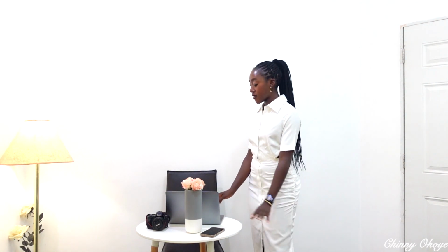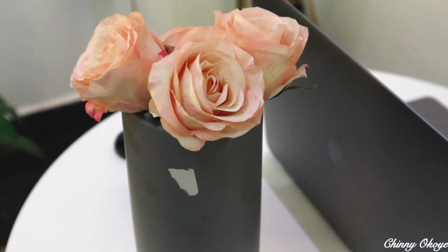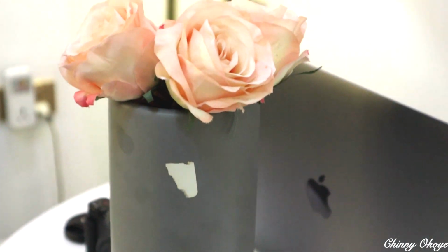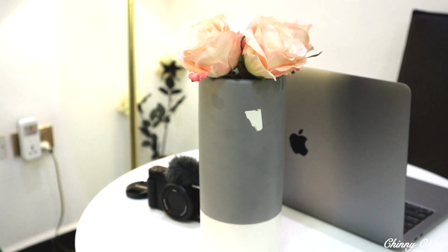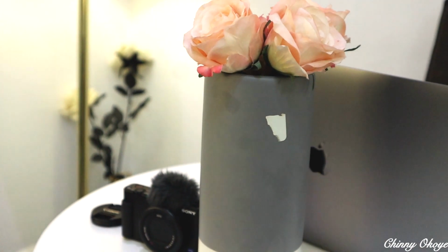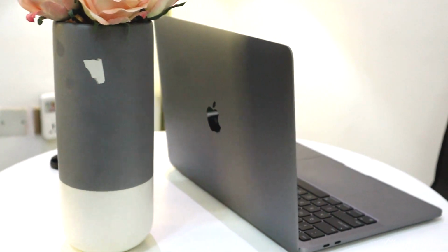So this is what I have here, my laptop, this really cute flower vase over here. I love this flower vase and I love the colors of the flowers, they're so pretty. And then I have my camera here. To be honest, this camera is literally always on the tripod stand, which I'm using right now because I'm filming this on my tripod stand. Okay, so this camera is actually always there, but I had to use the stand today, so I had to take it out and put my other camera.